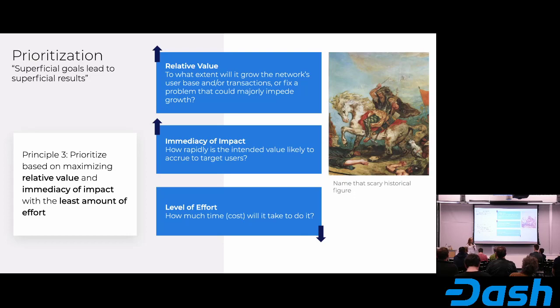Second, how immediate is the impact of that thing? How quickly is the value likely to accrue to the target user? And then finally, how much time is it going to take? How much is it going to cost, right? And so while we don't follow this algorithm blindly, it certainly helps to raise up those things that are going to be kind of the biggest bang for the buck.